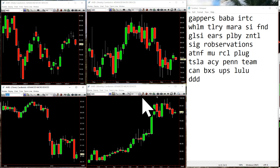AMD, talked about this one too. So AMD would get a little bit more of a downside push if you can break out this week to the downside below 80.35. Right, so you got a little room on that.